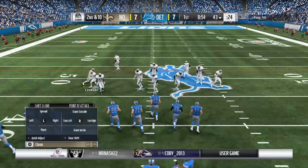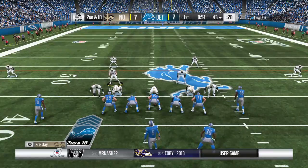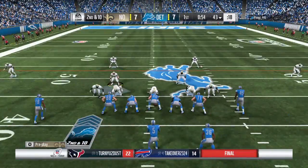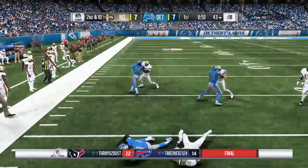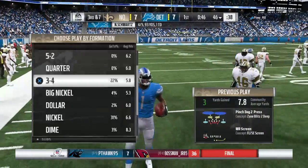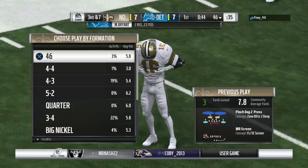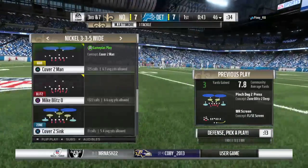So second down, still 10 yards to go. Ball on the 43. Throwing again on second and 10. Schwartz out left side here to Bryant. And he'll be taken down at the 46-yard line. Only 3 yards on the catch. It's third down.